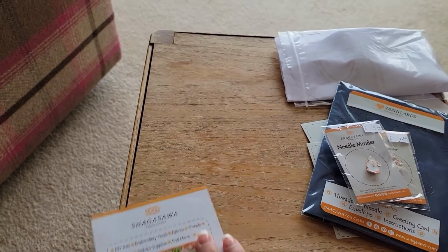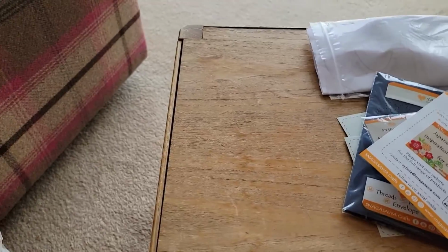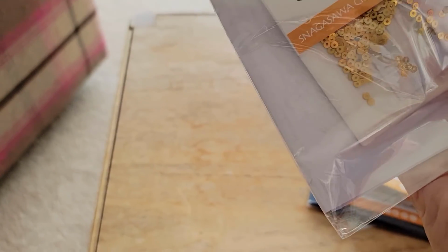So, in the meantime, you can look. She's got a UK shop. Oh, is there more? Yes, the other one you got. And she had that. I didn't realize that was from Sagashawa too. She also had gold work, so I bought a gold work kit. Yes, it is. It's from her.